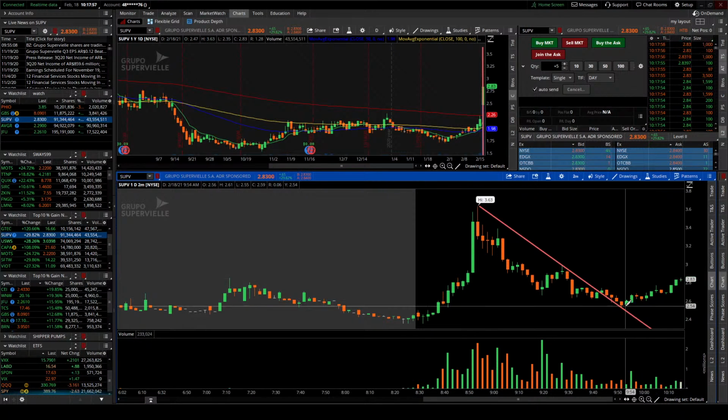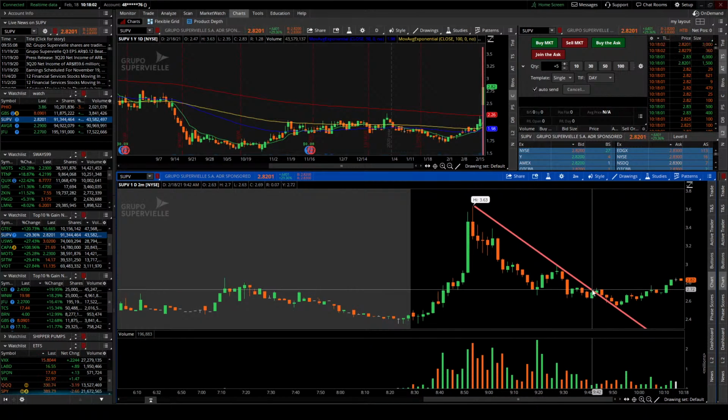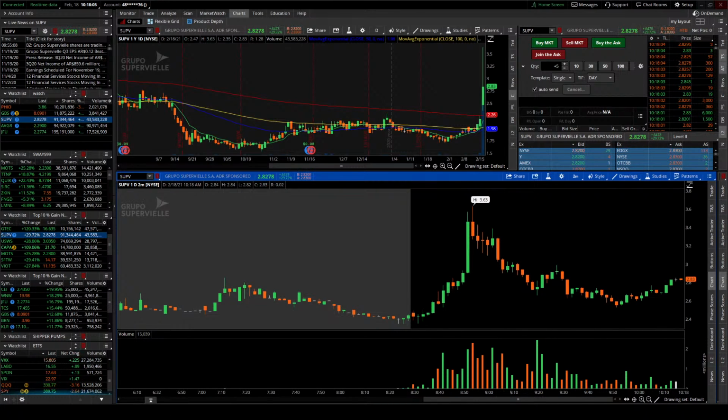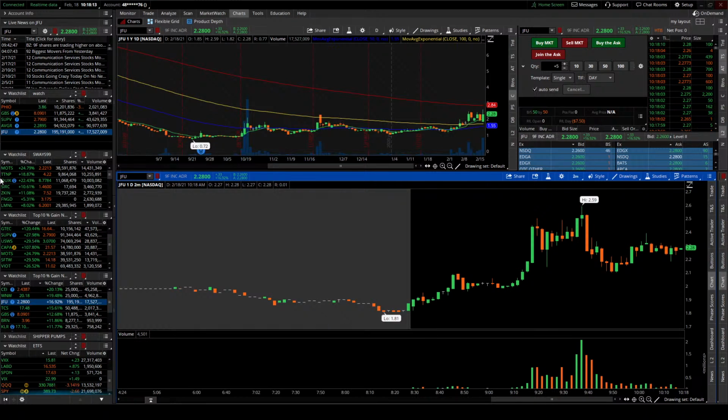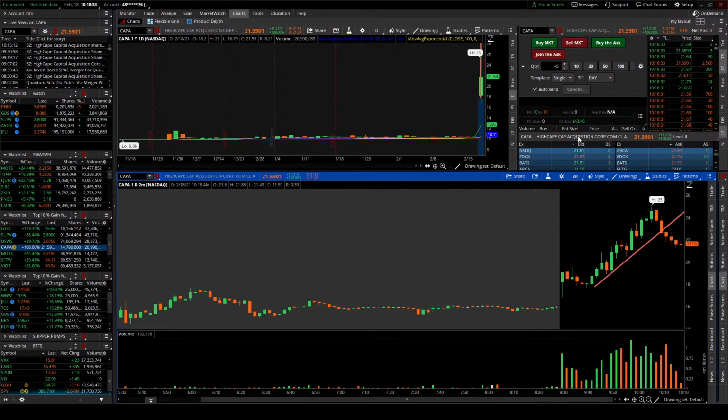Now, see, this one did break the downtrend finally, and it's moved up a little bit. So it could be a possible play there. Yeah, I'm up on the day. I lost $8 on JFU, or $7.50, and then I made 43 on what was that stock? It was a $20 stock. Kappa, that's what it was. Yeah, and then you can see there I'm up 43 on Kappa.